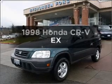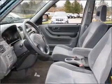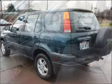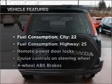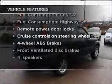Travel the roads in style and comfort in this great vehicle. With an efficient four-cylinder engine that responds smoothly to its automatic transmission, stand out from the crowd with premium wheels. The anti-lock braking system will keep you safe on the road. And with these notable features, you won't want to miss out on the opportunity to own this amazing vehicle.